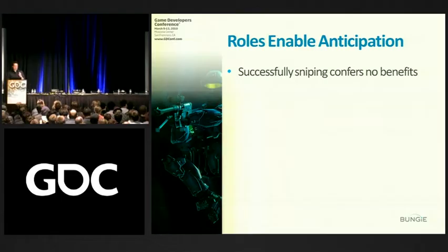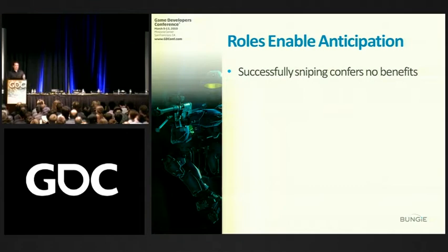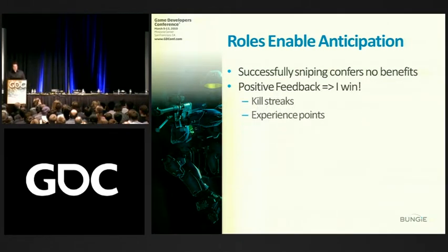Successfully sniping confers no benefits. How many of you have heard that feedback loops are always good in games? It's not true. If you have a positive feedback loop, you do well, you get rewarded by being able to do well more, you're going to win. You get a kill streak. I mean, you've all been on the receiving end of a kill streak. That's not good balance.